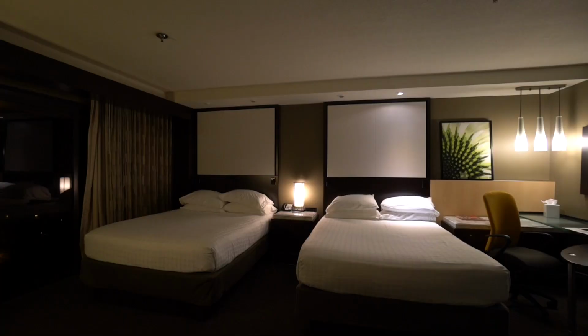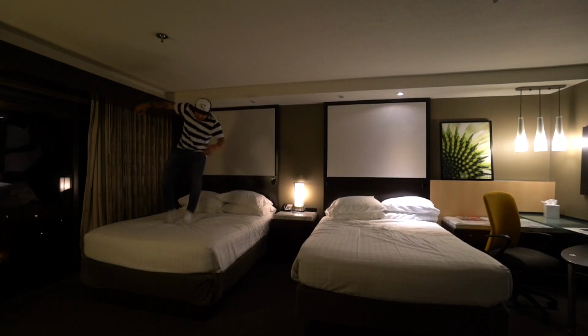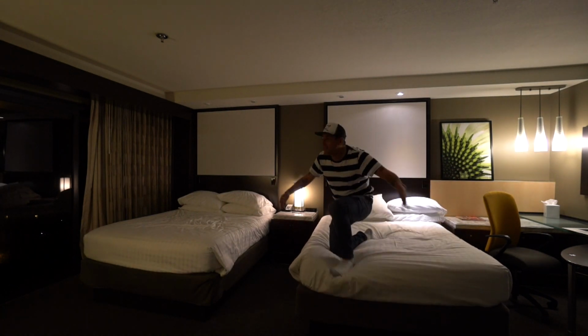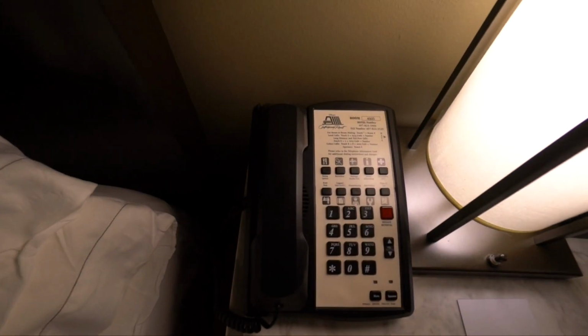I am so excited. I can finally kick off my shoes and relax. I am so happy. I am at Disney World. And I'm in a fancy room that feels a little like a spaceship because it's kind of weird in here. Look at that. I've got a phone. I could call anyone with this.